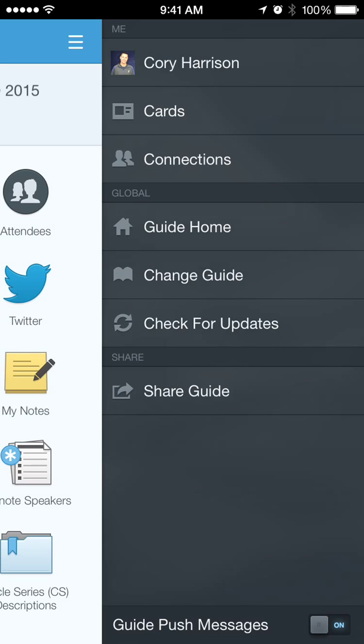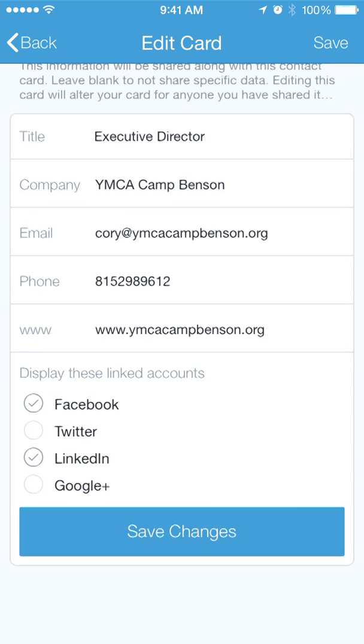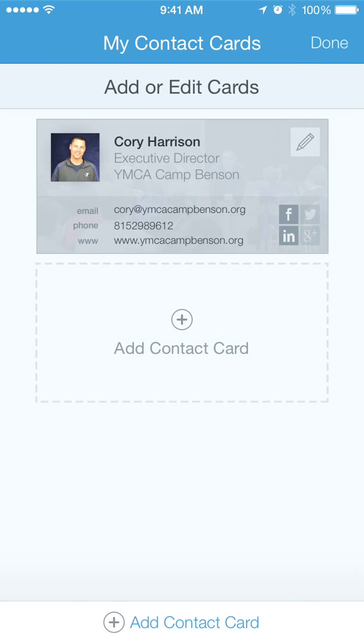The second thing that you need to do is click cards. Here is where you're going to set up your own business card. Now you can see I have mine already set up, and I chose what information was going to go in there. I've linked it to my Facebook and my LinkedIn. I put my title, which YMCA I work for, my email, my phone number, and our website address, and I save changes. And I would give this around to anybody that was at the conference that I wanted to share it with and make it public.